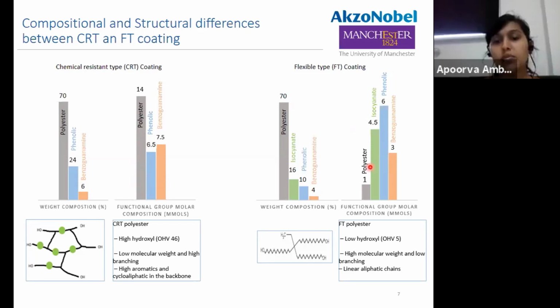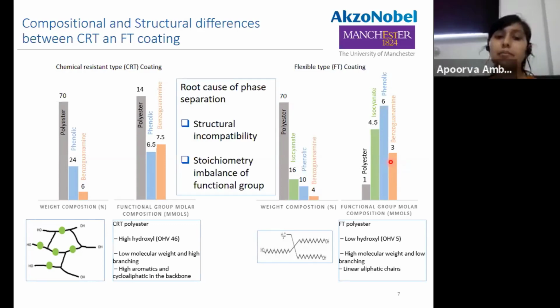However, for the flexible type coating, we observe that the functional groups coming from the crosslinkers are far in excess of those from the polyester. In fact, they're 14 times. So this type of formulation is in stoichiometric imbalance and can lead to asymmetrical cross-linking reactions or even self-condensation reactions between the crosslinkers. So at this point, we regarded that the root cause of phase separation in the flexible type coating can be due to the structural incompatibility arising from the linear polyester and also the stoichiometric imbalance of functional groups present in the formulation.